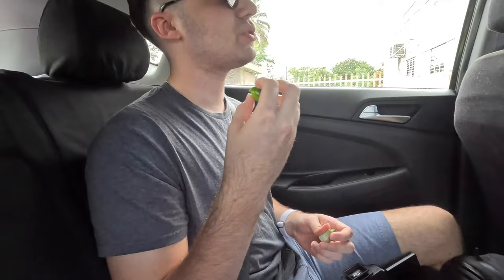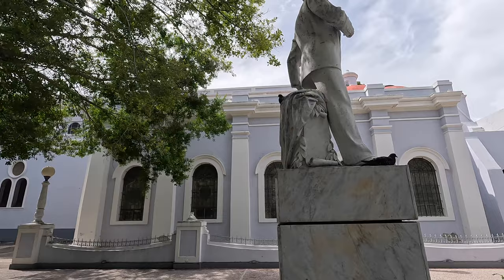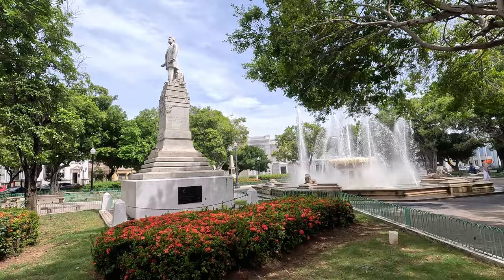All right, now we're in Ponce, which is a very historic town in Puerto Rico. It's pretty old. It's got a lot of history, and there's these sculptures. And a nice waterfall. We're in the town square, essentially. And so there's shops lined up all over here, and it's pretty nice. And there aren't a lot of tourists compared to San Juan, so I like that about it as well.